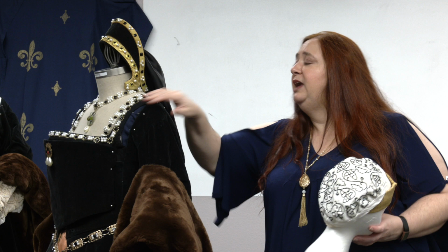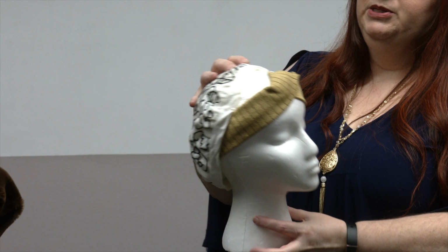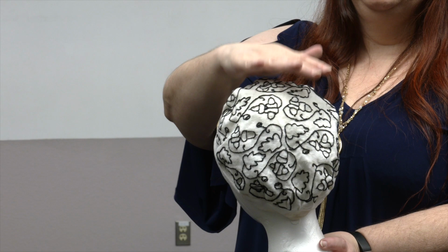So this is what the gable is underneath that. There's this headband here that wraps around, and there is this little snood. This little snood goes there, and that would be under this as well. You have a thing on your hair, and this protects your hat from the grease from your hair.